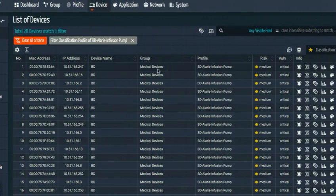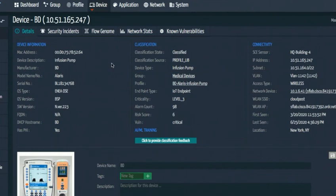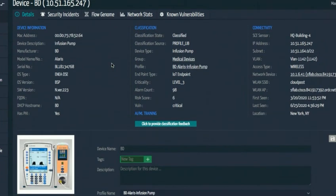So when I double click on this device, you're going to see me provide a wealth of information, again, that the system has learned automatically for me. I've got an infusion pump. Here's the serial number the infusion pump has. Here's the software load level that it's running.